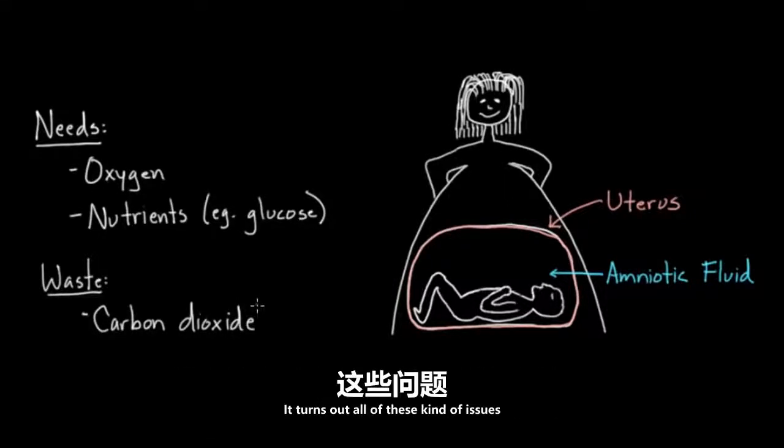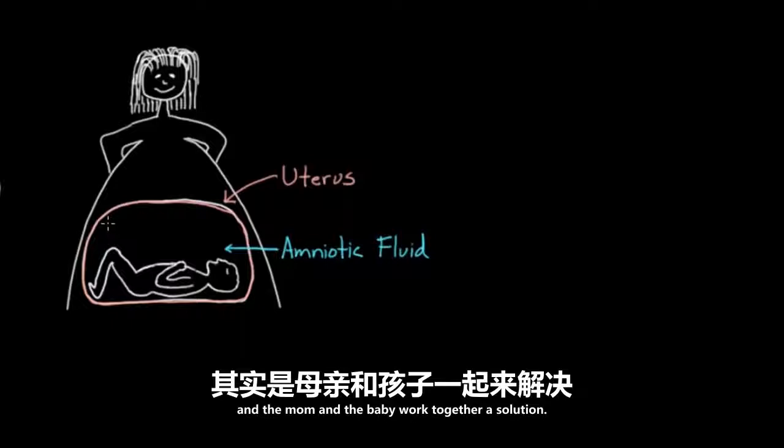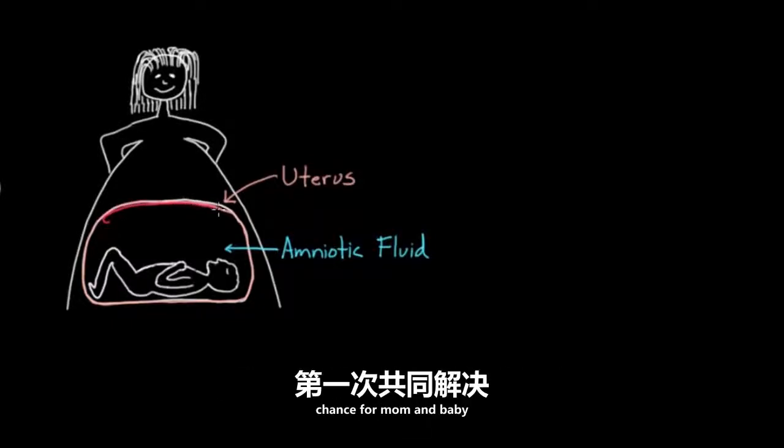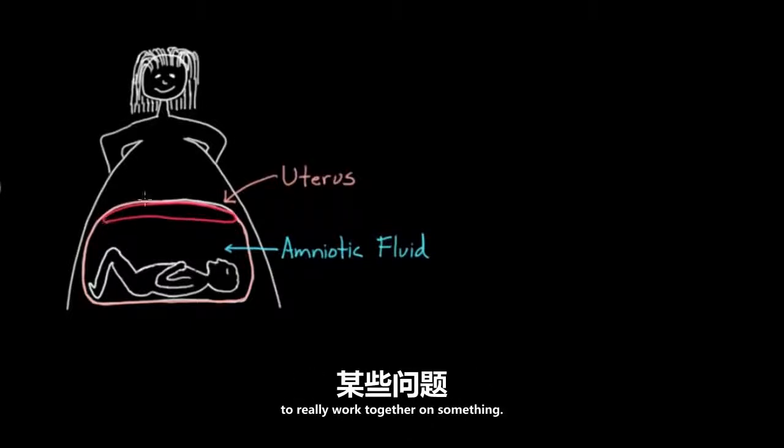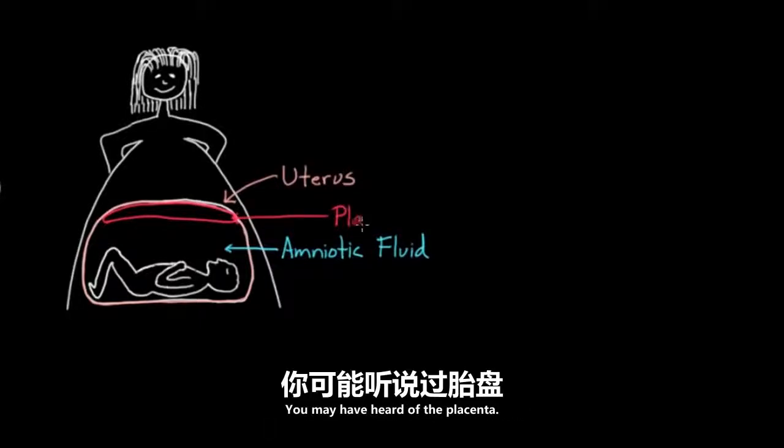And it turns out all of these kinds of issues are obviously very important, and the mom and the baby kind of work together on a solution. And this is the first chance for mom and baby to really work together on something. And the solution is something called the placenta. The placenta. And you may have heard of the placenta.